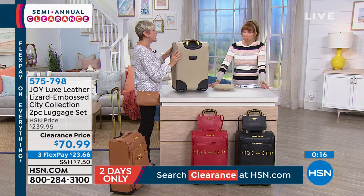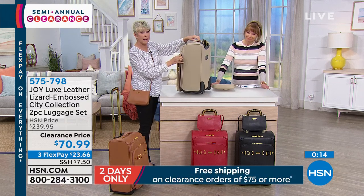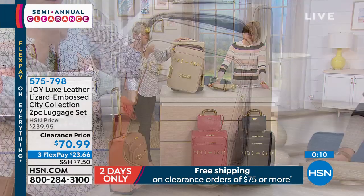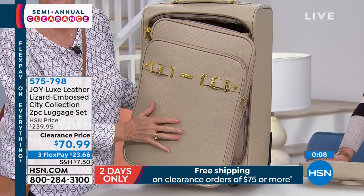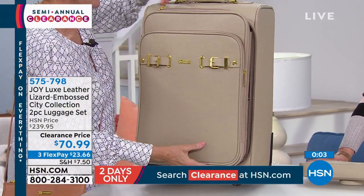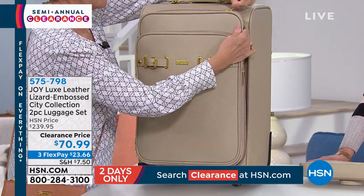That's really important. So you've got all the details, helper handles, self-repairing zippers that are dyed to match, that are puncture resistant, and this gorgeous, genuine leather, gorgeous lizard embossed. It is last call on that cognac. Well, they're all limited at this point. Remember, it's leather, leather, leather.